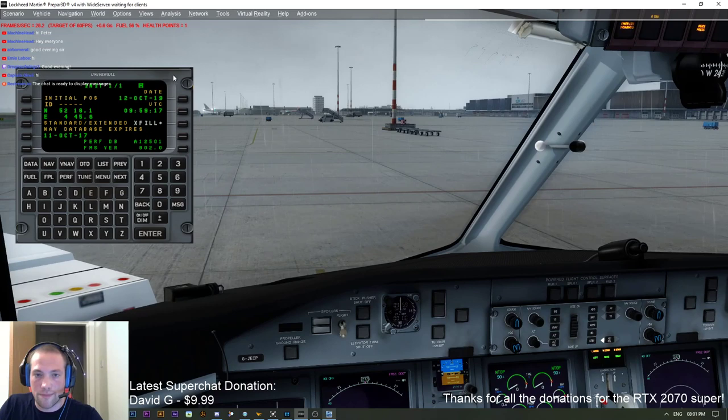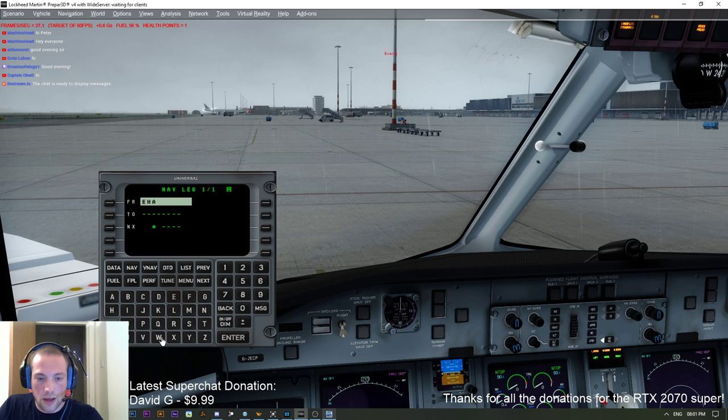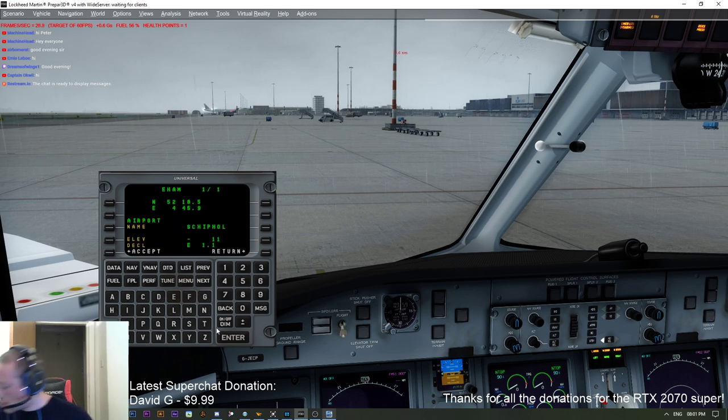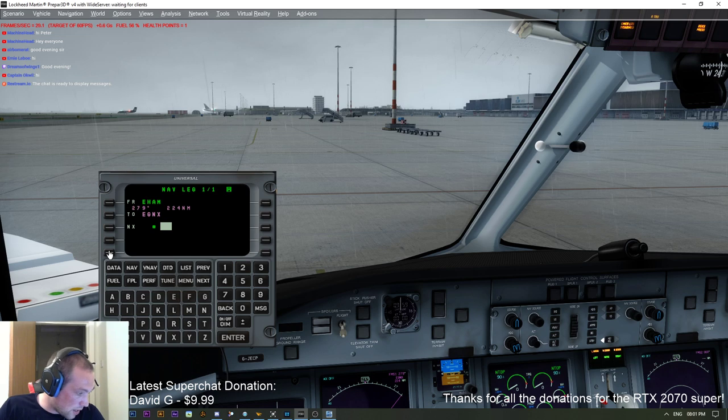And there is the rain. Okay, so nav, we are going EHAM to EGNX. I have the new Orbex EGNX scenery as well, so that's going to be... That's why I'm flying daytime, because I want to see.